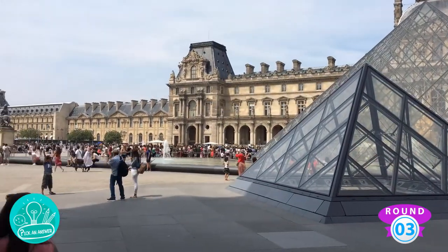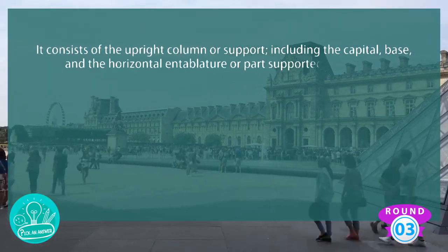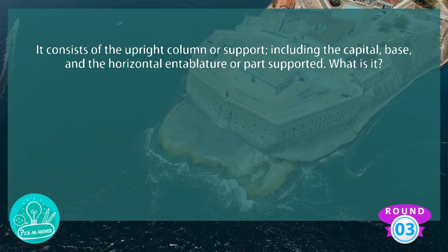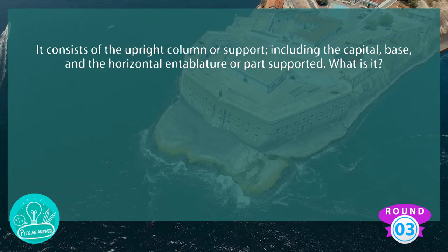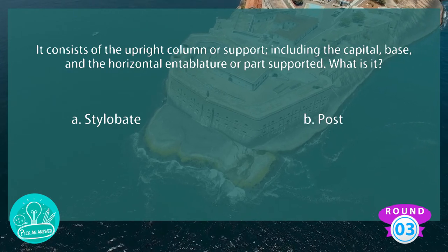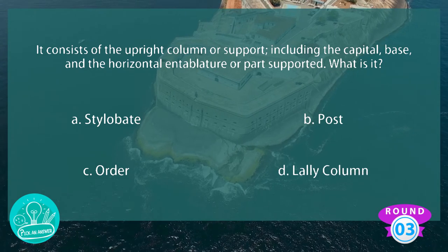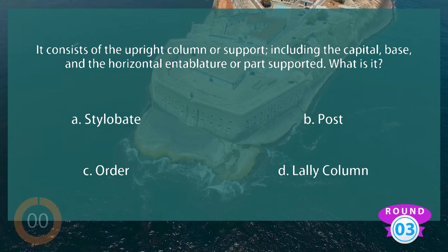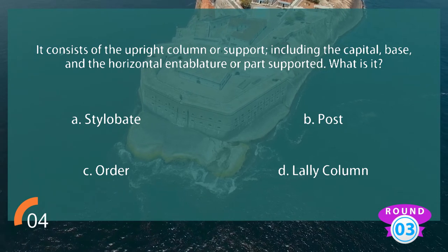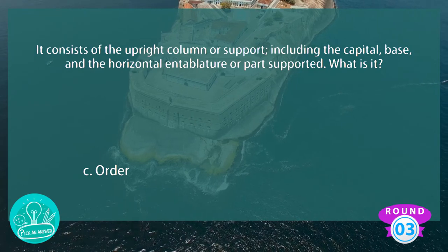Question number 7. It consists of the upright column, or support, including the capital, base, and the horizontal entablature, or part supported. What is it? Is it A. Stylobate, B. Post, C. Order, or D. Lally column? Pick an answer. The answer is C. Order.